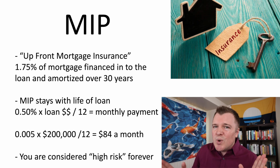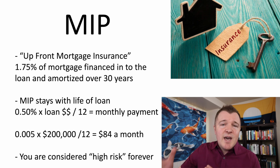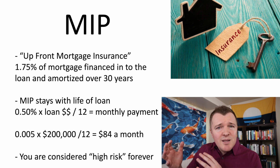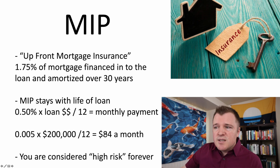This never goes away with an FHA loan. And basically what FHA is telling you is that you are high risk forever because maybe you had a more recent foreclosure or bankruptcy, or you had a lower credit score. They're going to keep making you pay this mortgage insurance, $84 a month, for the entire lifetime of the loan.